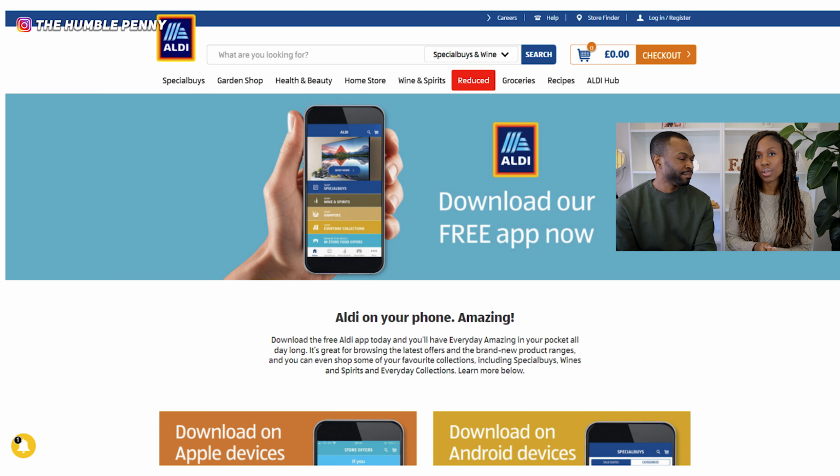They do have a good mobile version of their website. So it's pretty much like an app. If you wanted to do your grocery shopping on your phone, you can go to the mobile version of their website and do your grocery shopping on there. Does it just redirect you to their website? It redirects you from your mobile app to the mobile version of their website.